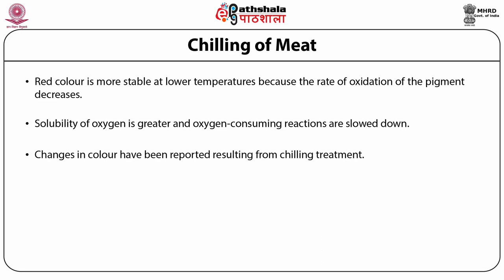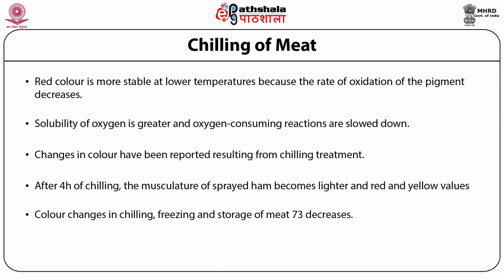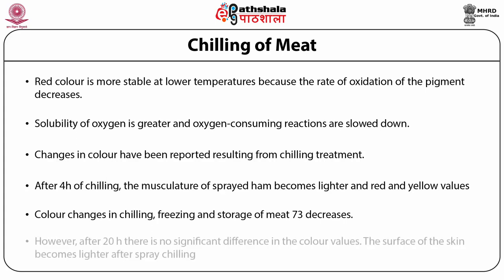Taylor et al. 1995 found that electrical stimulation of pork produced higher lightness, paler values, than those measured in non-stimulated sites. Pre-chilling of pork has some effect on its color during the initial chilling period. After 4 hours of chilling, the musculature of sprayed ham becomes lighter in red and yellow values. Color change in chilling, freezing and storage of meat decreases. However, after 20 hours, there is no significant difference in the color values. The surface of the skin becomes lighter after spraying.